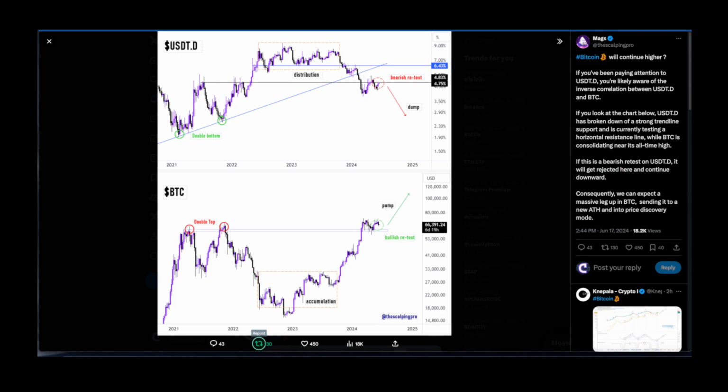So USDT dominance, if we are going to get rejected from that level of resistance, that is going to be a dump, and in these conditions BTC is going to experience a pump.